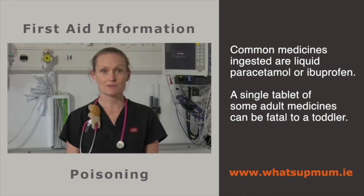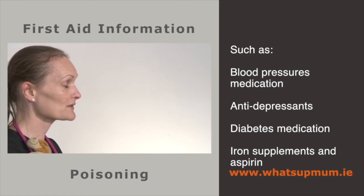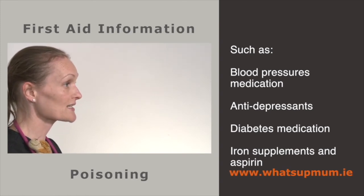Children may also take medicines which belong to an adult family member. A single tablet of some of these can be fatal to a toddler. For example, certain blood pressure medications, antidepressants, or tablets for diabetes. Other common but dangerous medicines include iron supplements and aspirin.